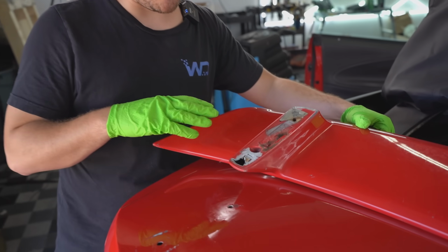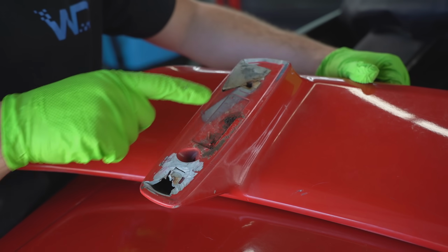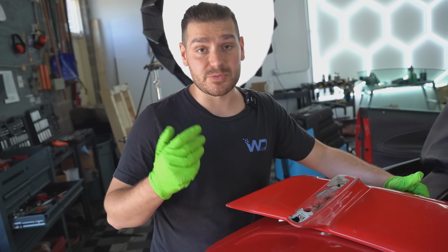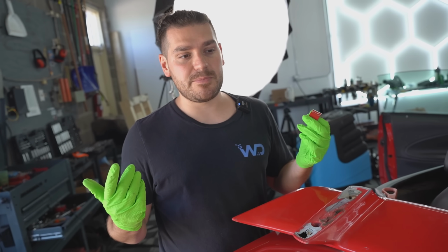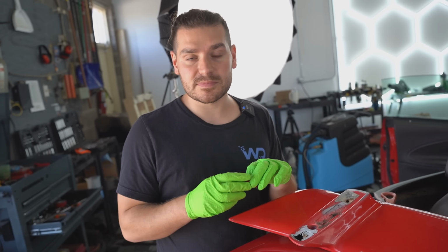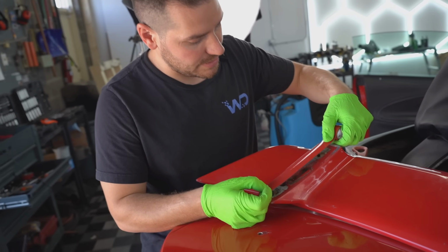Coming back here to the spoiler, as we can see, where this was supposed to be bolted down is completely destroyed. Sadly, on both sides of the car, so I'm not sure how this happened, if somebody ripped this wing off. The way that we're gonna reattach it, the easiest way will be with some 3M double-sided tape, which a lot of people install aftermarket wings typically using, so this will hold on to it just fine. Not gonna be too big of a deal. So we'll kind of just measure out how much we need.